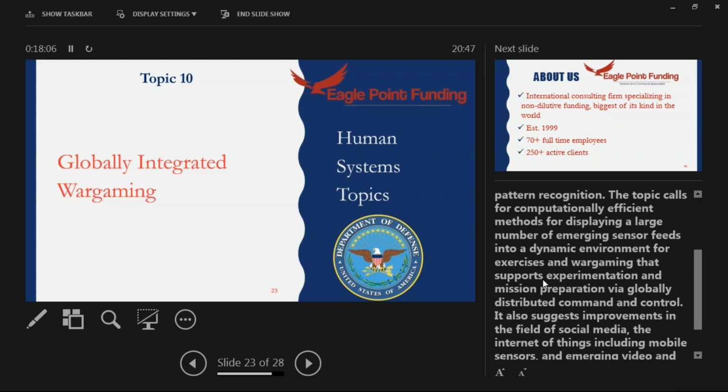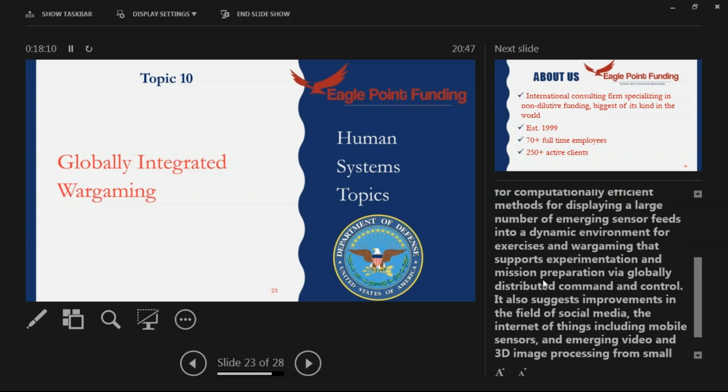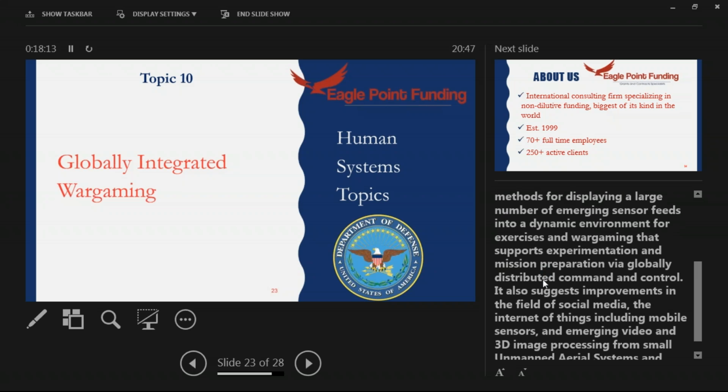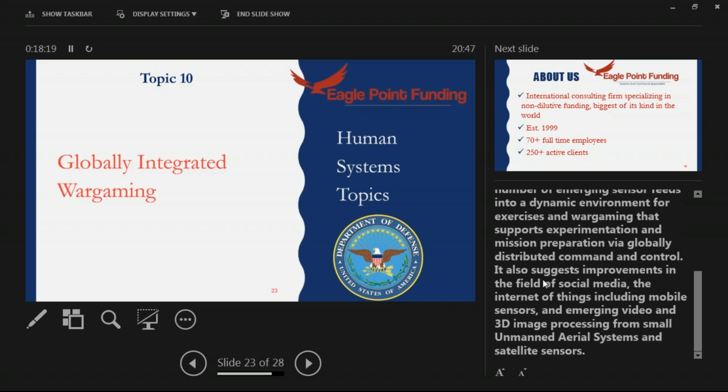The topic calls for computationally efficient methods for displaying a large number of emerging sensor feeds into a dynamic environment for exercises and wargaming that supports experimentation and mission preparation via globally distributed command and control. It also suggests improvements in the field of social media, the Internet of Things, including mobile sensors and emerging video and 3D image processing from small unmanned aerial systems and satellite sensors.